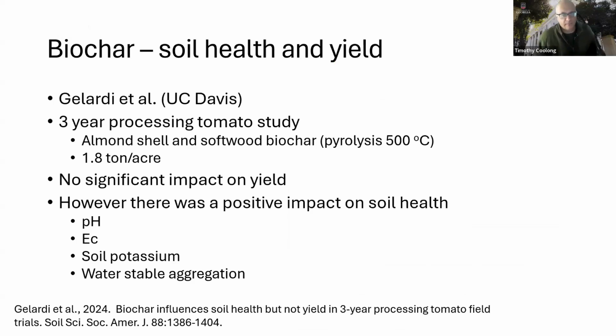So lastly, when I talk about all these studies, there was a very recently published study out of UC Davis in California. And it was a 3-year processing tomato study, and they put out biochar at about 1.8 tons an acre. It was an almond shell and softwood biochar. And so that would be kind of poor nutrition, high carbon, reasonably high temperature, 500 degrees C. And they found there was no significant impact on yield. But there was a very positive impact on soil health, including pH, EC, soil potassium, and aggregate stability.